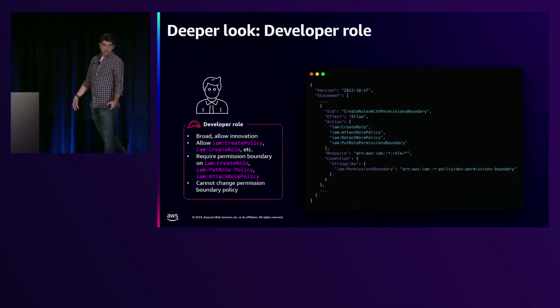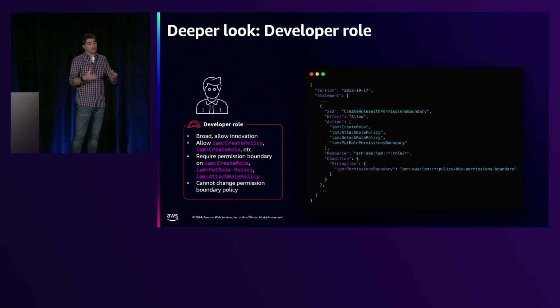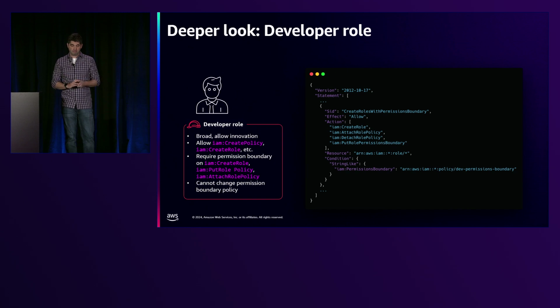So how does this work? So when we create a role for our developer, they're probably logging in using something like Identity Center or some other tool to assume a role that gives them the ability to do their work, to create a Lambda function, to create a DynamoDB table, to create an EventBridge rule, whatever it might be. We want to give them the flexibility to do those things. We don't want to stop them.